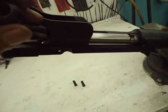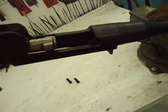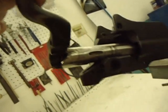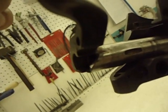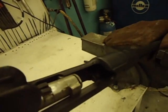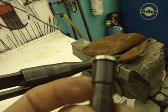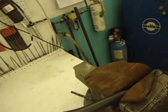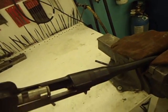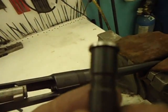Now this is that bolt. This is the original bolt that came with this gun. This is the one with the serial number of 6550. So I got my headspace gauges. Now we've got the British Field. Okay, this is the one I want right here. Get a good shot of this.